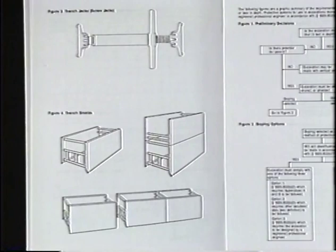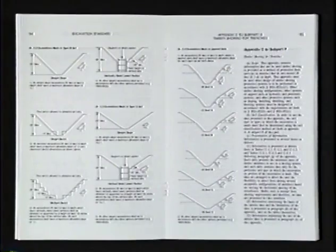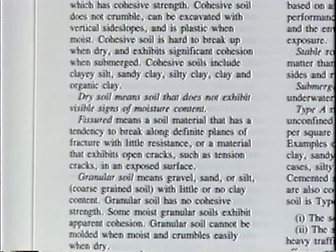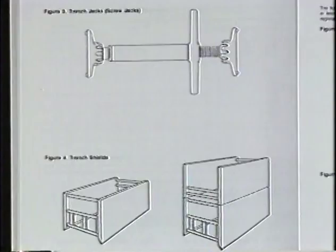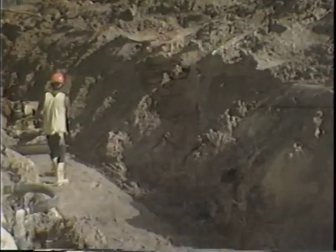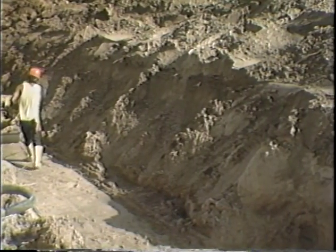There's plenty of information available on protective systems, whether to slope, shore, or shield. And then there's all this information on soil classification, details on sloping and benching, timber shoring, aluminum hydraulic shoring, and so on. What's the soil part? Dirt's dirt. Not when you need to know how far back you've got to slope or bench.